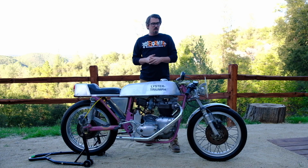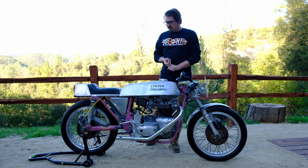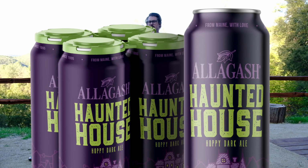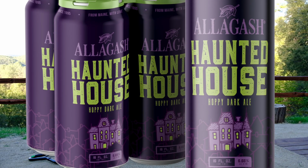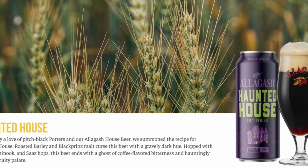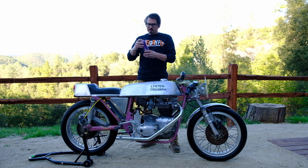So, what beer to go with this amazing machine here? Well, it's Halloween weekend. We've got a purple framed motorcycle here, so my lovely wife was able to find this gem from Allagash Brewing, which is in Portland, Maine, and it's called Haunted House. It's a hoppy dark ale. It's got a lovely description on the website, so I'm going to put it here so I don't butcher it. But it's a hoppy dark ale. Let's check it out.